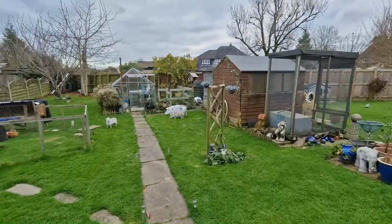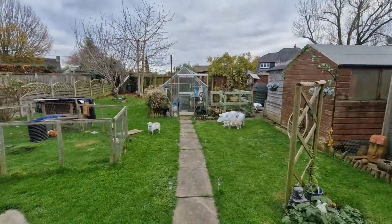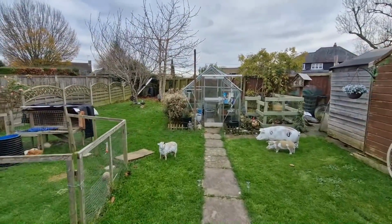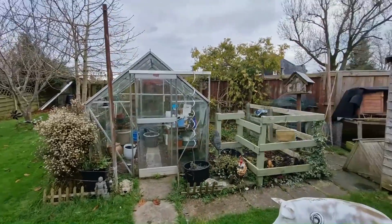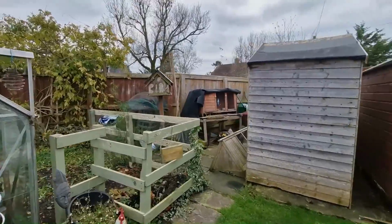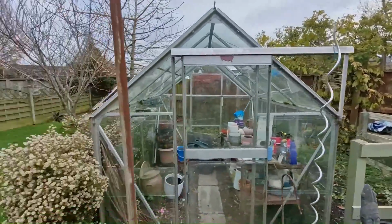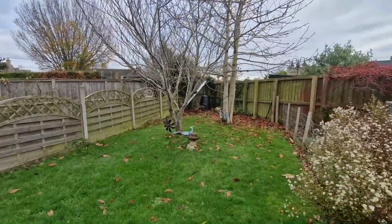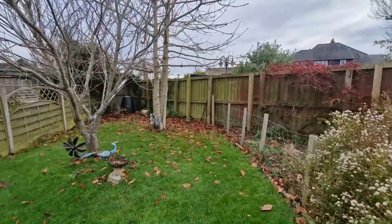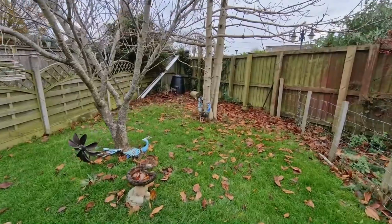So let's give you a little bit of a tour. Coming straight down the pathway in the middle here, you can see we've kind of subdivided the garden at the moment with the sheds to the right hand side, and then we've got the greenhouse straight ahead. I would imagine these will be being left behind, but we will have to confirm that with the vendor at the point of offer. Then all the way back down to the bottom end here, just to show you how far back this does go.